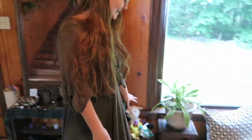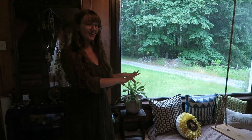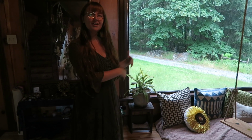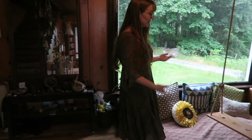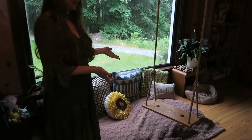Larry has his dog toys here, and this is generally his area. I won't completely call it that because humans do come and lay there, but it is like a giant dog bed, pretty much cozy corner situation. And then this is a swing, an indoor swing that Finley made.